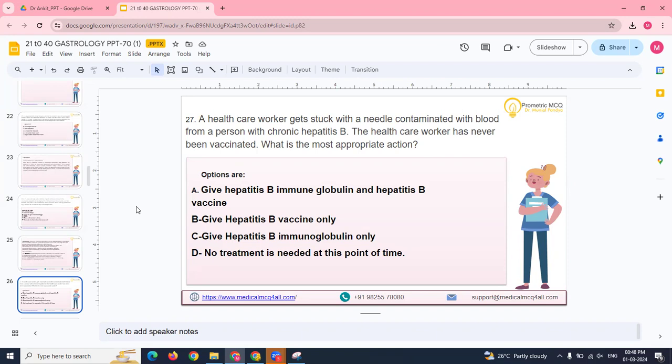If it is less than 10, we have to give one more booster dose of hep vaccine and immunoglobulin also. If it is more than 10, then nothing is required, because the healthcare worker is already immune. And if it is less than 10, the entire course of vaccination is repeated as well as immunoglobulin. This is very important, and in day-to-day practice also you will see this type of patient.